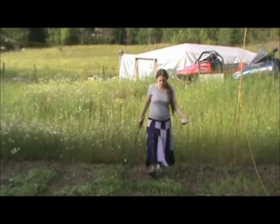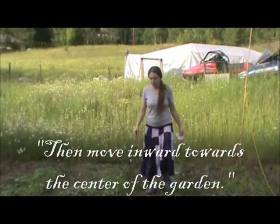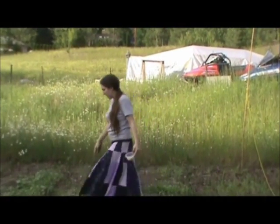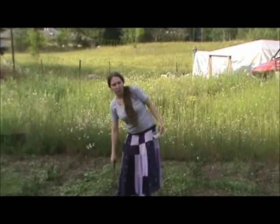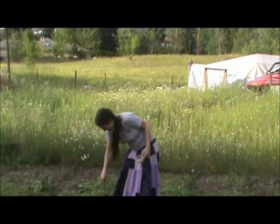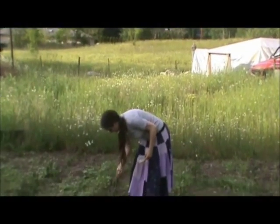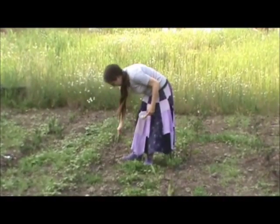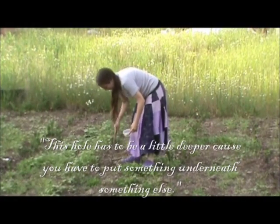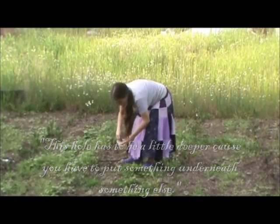In it, then move inward towards the center of the garden. Where does this look right, do you think, Mitch, about here? Yeah? Okay. This hole has to be a little deeper because you have to put something underneath something else.